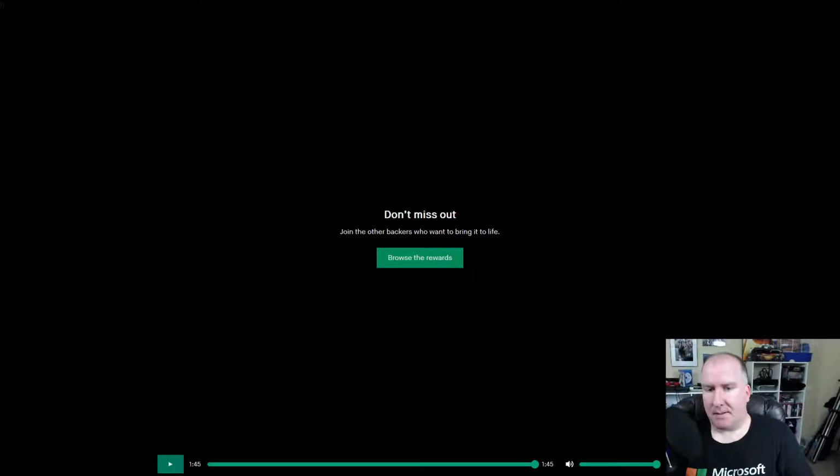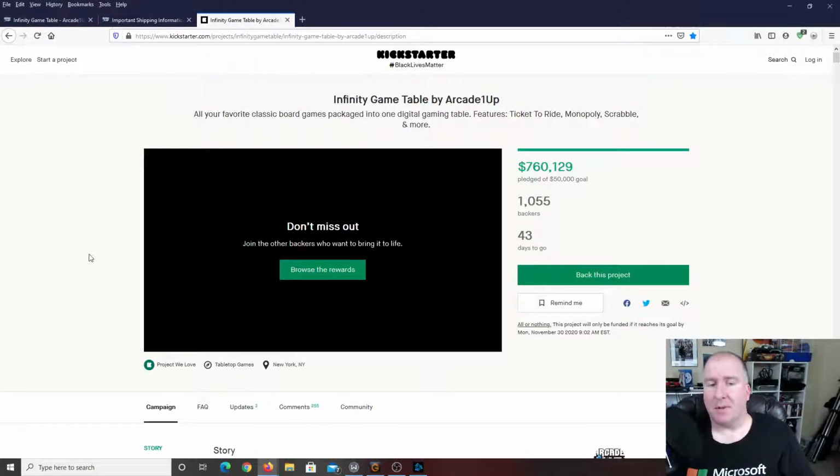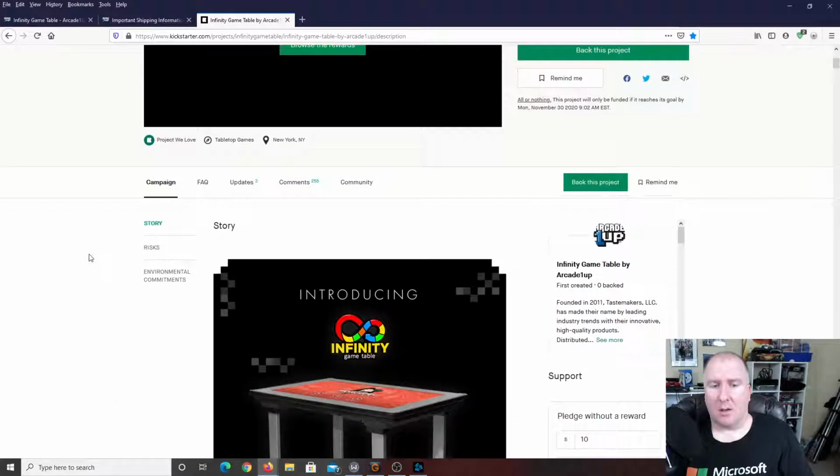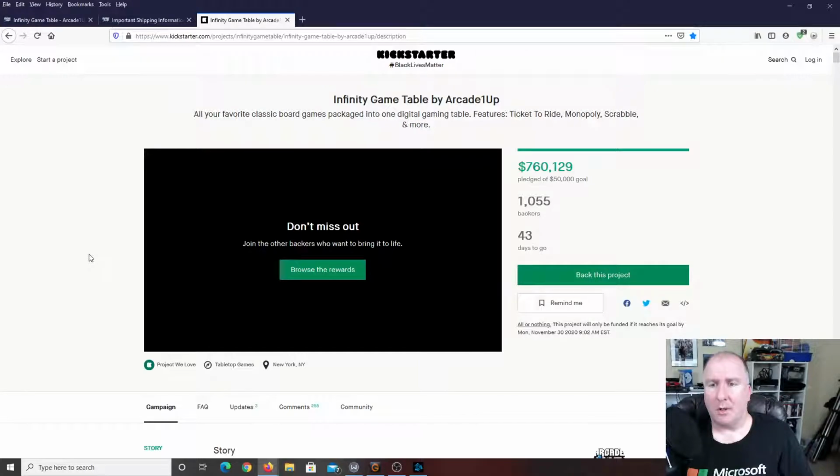Alright, so that is the Infinity Gaming Table. I did do a video not too long ago about this particular table, and a lot of people really liked it. Some people weren't completely sold on it. I myself was one of those people that was really not sold on this particular table at all. But we're just going to go ahead and take a look at their Kickstarter here a little more in detail.